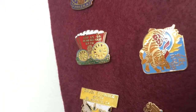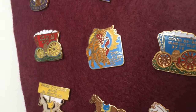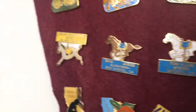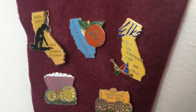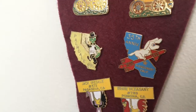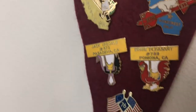Down here, some circus themed. Here's like a circus cart, a tiger through a ring of fire, another circus cart. Here's another layer of carousel animals. Here's a layer of the state of California. More train and circus carts. A couple more California. I love the dancing turtle, he's so funny.